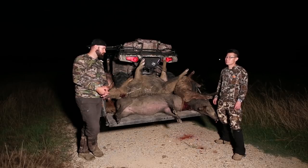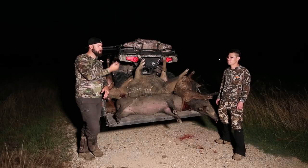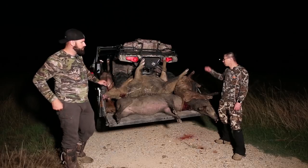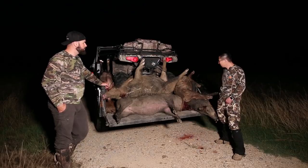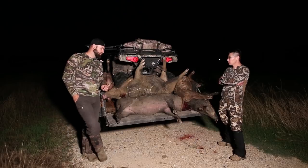Ultimately, we have 7 hogs, so we took 5 more back there. 4 decent-sized ones. Got another sow over here, a few boars and whatnot. Another medium-sized guy right away on this side. Then the little one, a little bigger than a piglet, but that's 7 total.